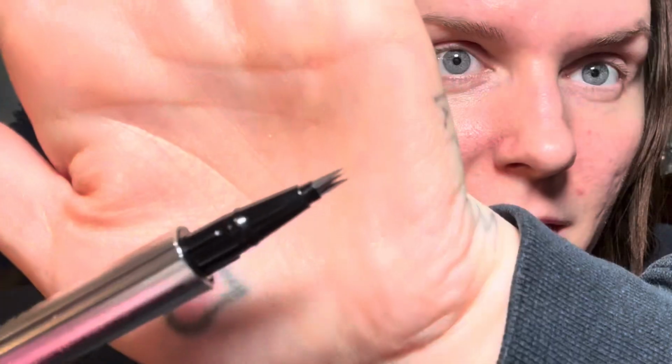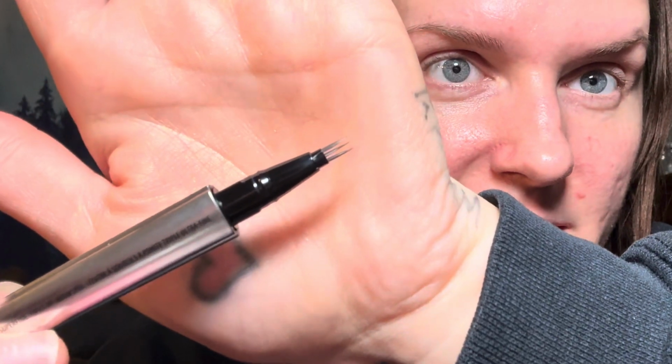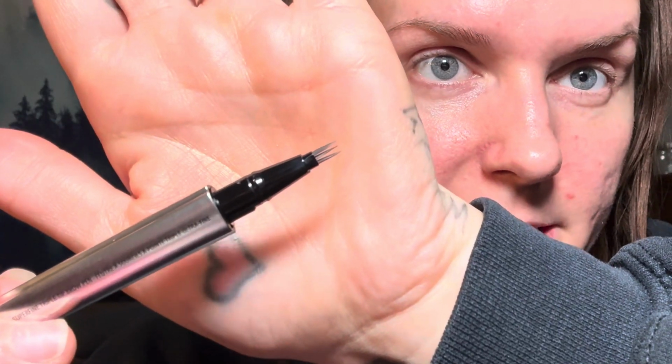This is a triple tip pen that mimics the look of hair. It is so cool looking, you guys. Look at that tip. It is like a 3-prong tip, and that is going to really fill in the brows and mimic that natural hair look. It's going to give you a full defined brow. This product is available in 8 shades.